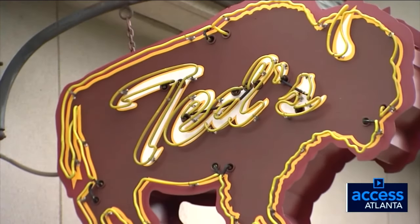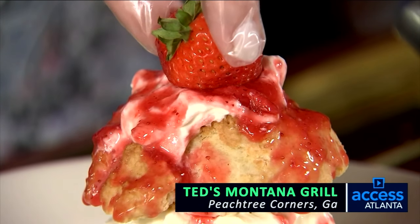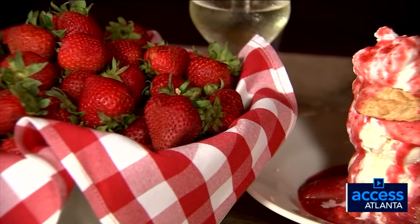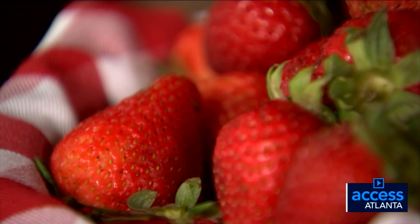If you've dined at Ted's Montana Grill over at Peachtree Corners, you've likely noticed their strawberry shortcake dessert. But bet you didn't know that those strawberries are locally sourced, straight from Jaemor Farms in the North Georgia Mountains.